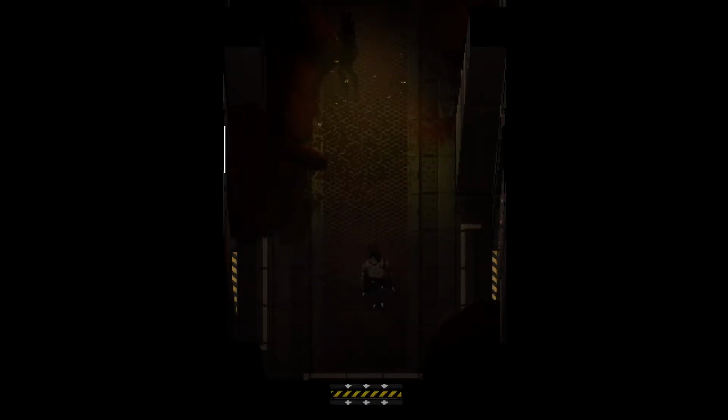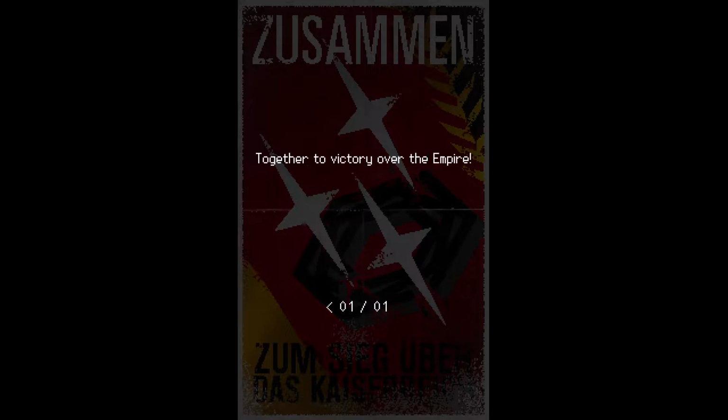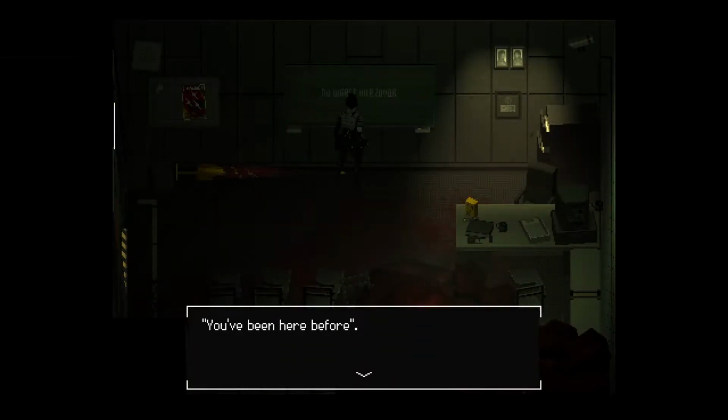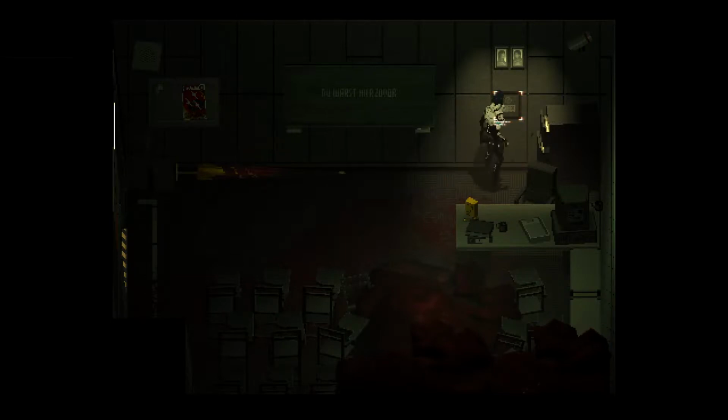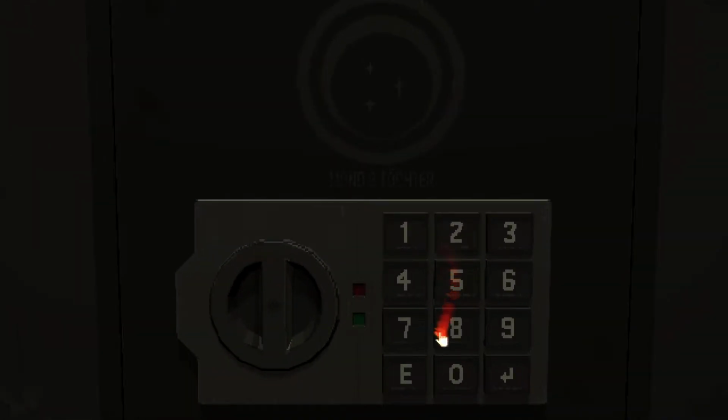Completely useless document. Together. Together to victory over the Empire. You've been here before. This is the same code in the beginning of the game. The code for this is going to be 204 512.